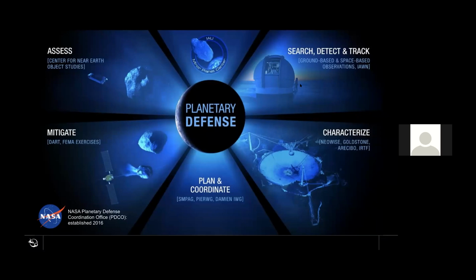Yes. Okay, great. If we start kind of in the upper right-hand corner here, the PDCO, or the planetary defense activities at NASA, are tasked with searching for, detecting, and tracking near-Earth asteroids or hazardous asteroids that could potentially impact the Earth. And there are a variety of assets involved in doing that. There are efforts to characterize these objects, so not just finding them, but understanding what they are. And this is a lot of the work that I do, is trying to characterize newly discovered near-Earth asteroids that have been discovered by NASA's search facilities.